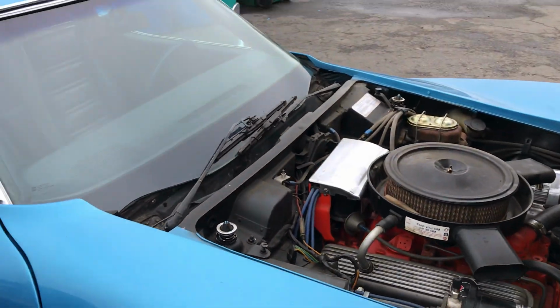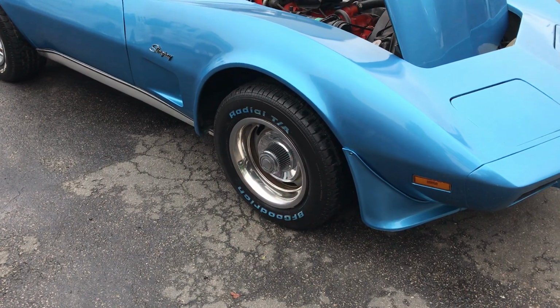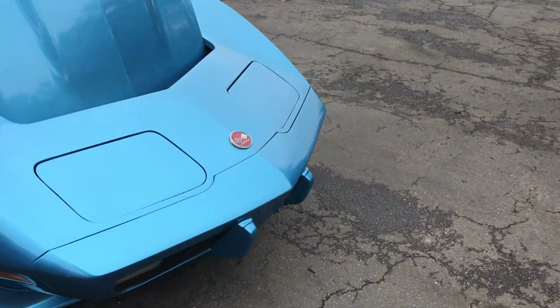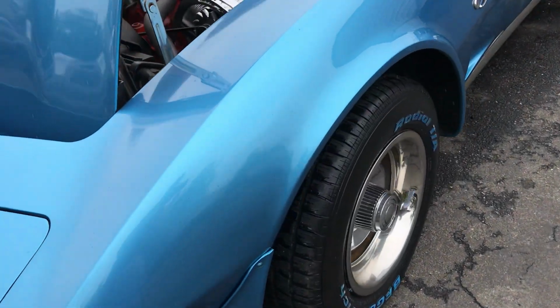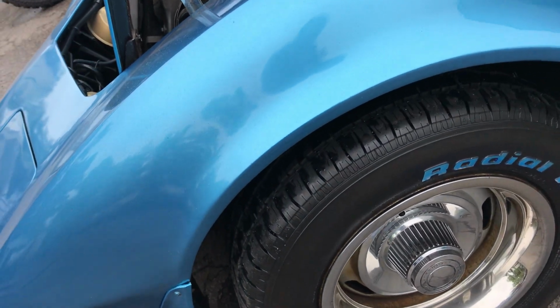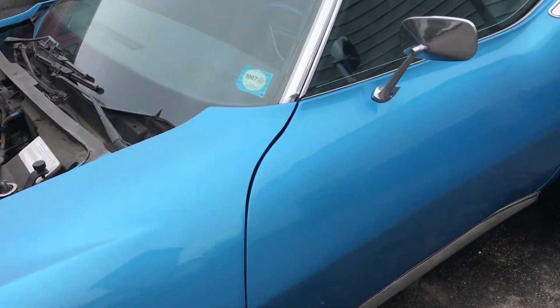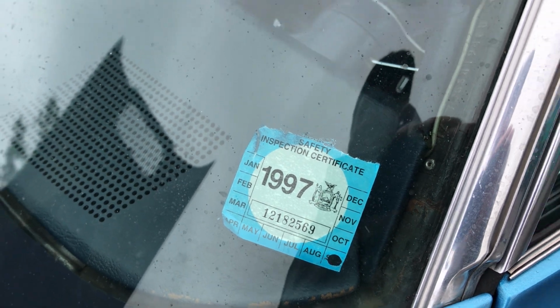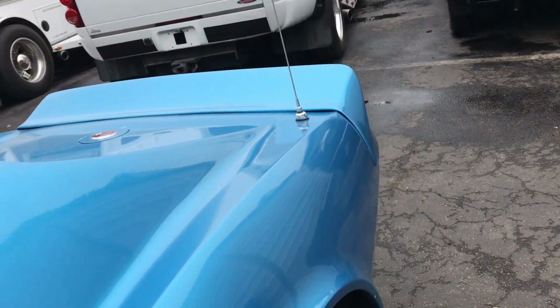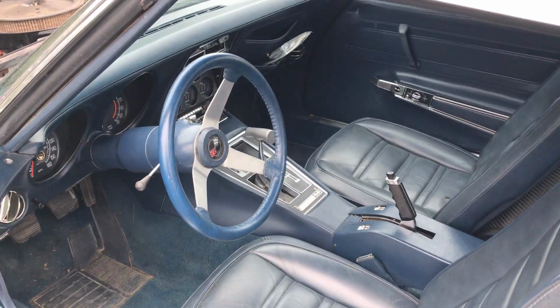I wanted to do a quick video. This car just came in 15 minutes ago. We have not touched it yet. As you can see from the photos, the blue is still on the tires, so somebody has just put front tires on the car. 1997 inspection. Has a little bit of an odor of old fuel, so we would assume that it has done some sitting.